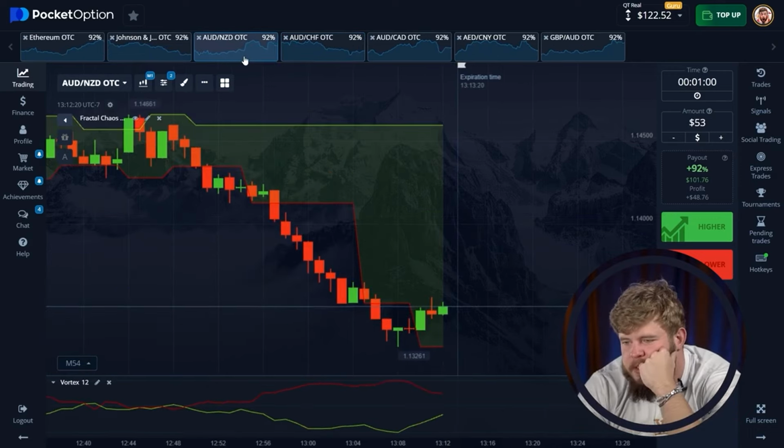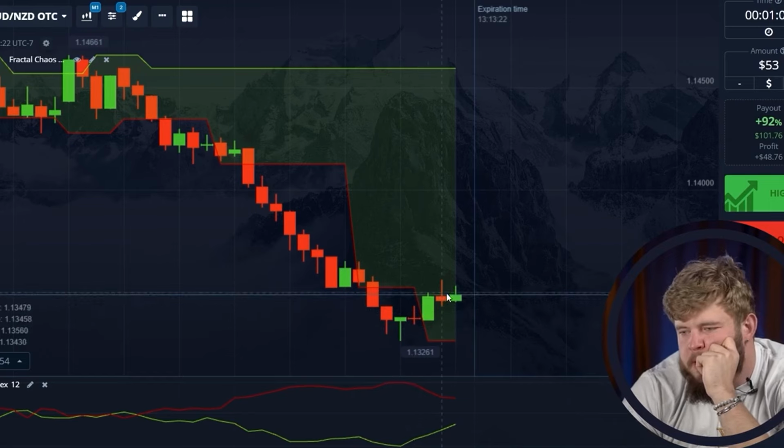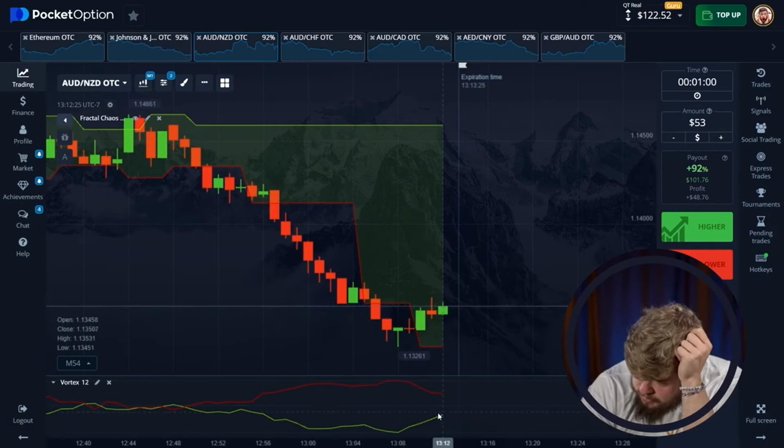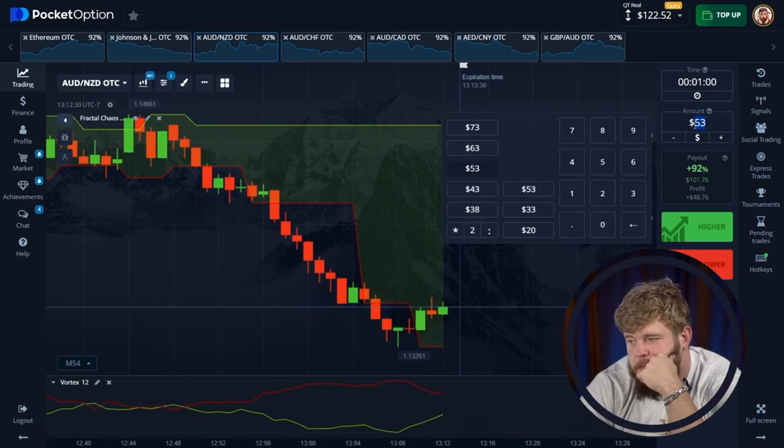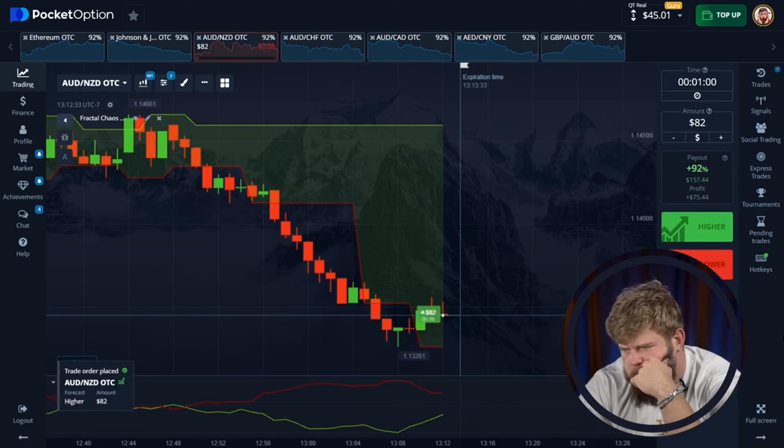Well, let's check out the NZD. Here, you remember this very strict downgoing channel. Yes, price was stopped as I predicted. Now it's best to open a buy position here. Let's change our investment to $82 and open a buy position.